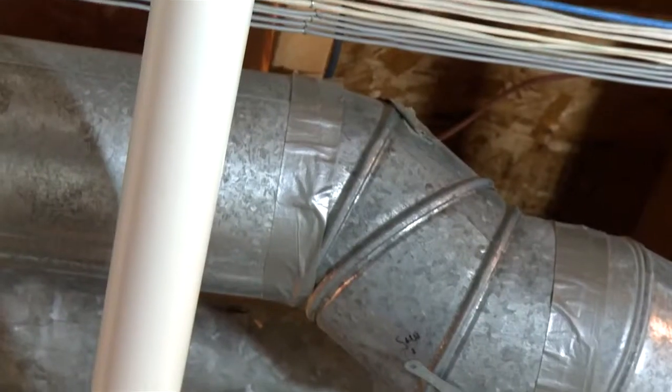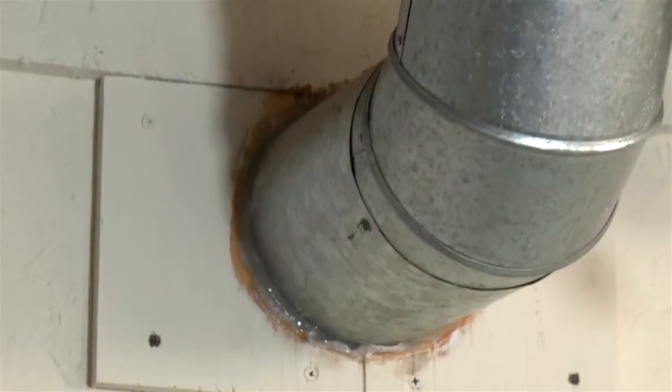I tried using all the conventional methods to correct the problem. I tried to use duct tape, caulking, especially on all the ductwork that I could see in the basement.